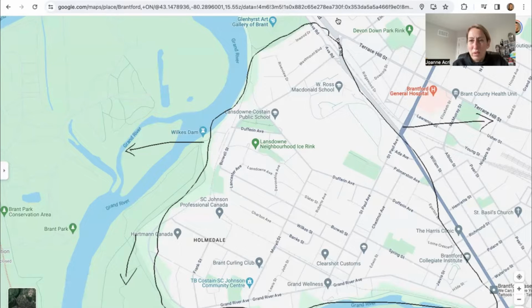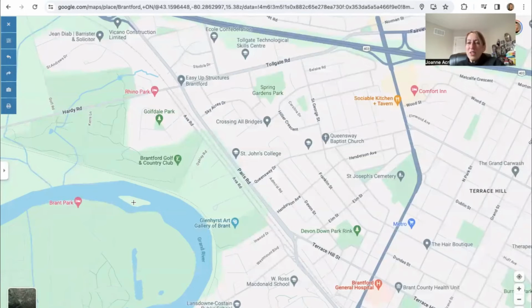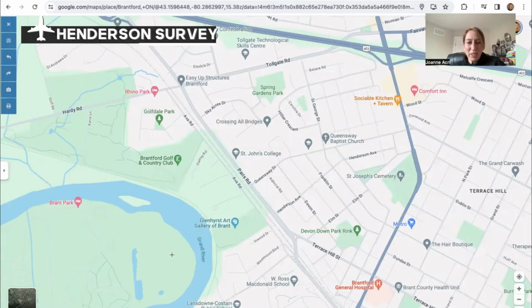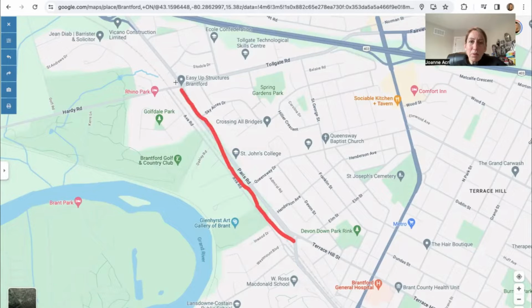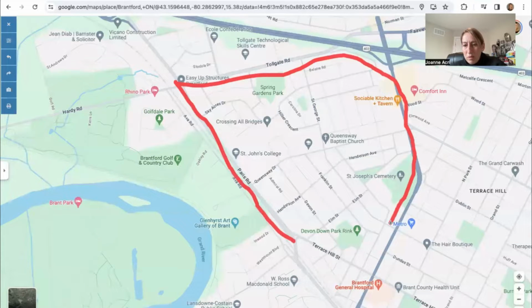And we will move over to the Henderson survey. Okay, so to continue our tour, I'm going to discuss the Henderson survey. So the Holmedale area was just south of here. So this is just a bit north, and then Brant Ave turns into Paris Road. So you'll see Henderson is basically along Paris Road, and then Tollgate Road, down King George Road, and then back around. So this eventually turns into St. Paul's. So that's basically Henderson's survey.